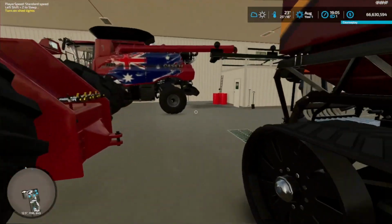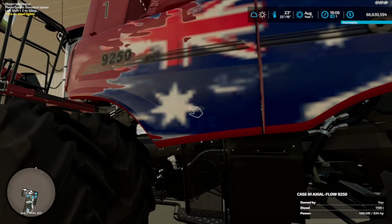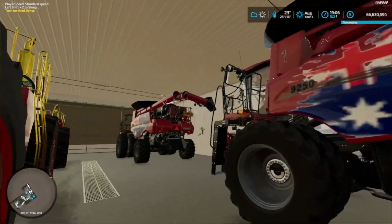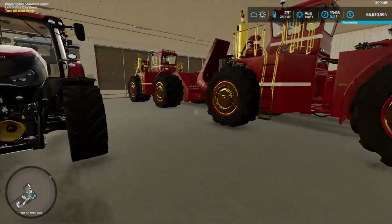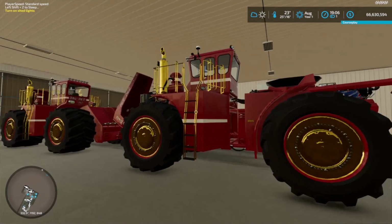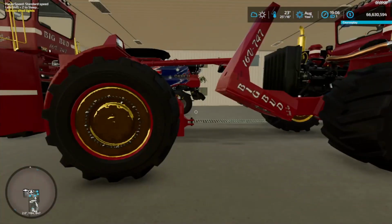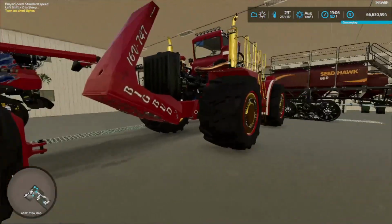Okay, so here we've got two combines, which are the Case combines, with the Australian logos on them. And we've got two Big Buds, which we've done in Case colours with the gold bars and that. Now I don't know if I'll keep both of them or just have the one. I'm still working that out with my equipment, so if I sell one off, I sell one off.